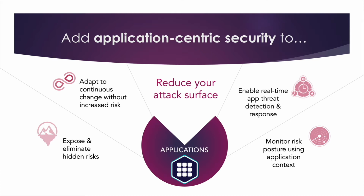And when you do this, you get a few benefits. One is you get to expose and eliminate all the hidden risks around your applications. As those applications change through normal dev cycle processes, CI/CD processes, your security can change and dynamically adapt to those changes without increasing the risk in your environment. Your team is enabled with real-time app threat detection and response as anomalies happen in the environment specific to changes in application behavior that represents an anomaly or potential threat. You can be notified about that and take action.